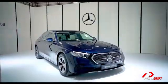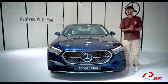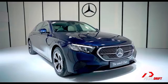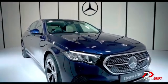Now this new E-Class is going to be launching very soon, maybe in the next few weeks. It is going to get a slight bump in price as compared to the outgoing E-Class because of all the equipment that's on it and plus the longer size and stuff like that.